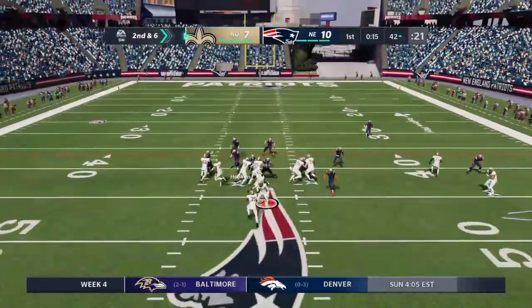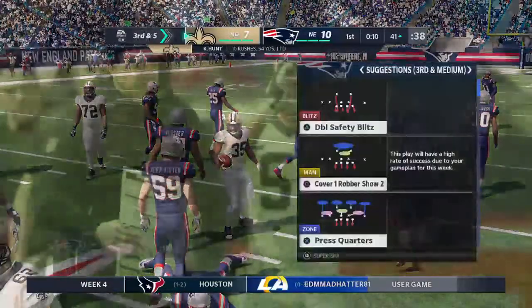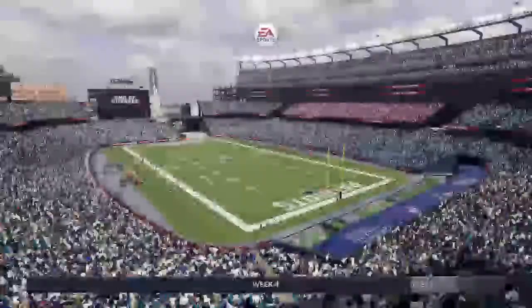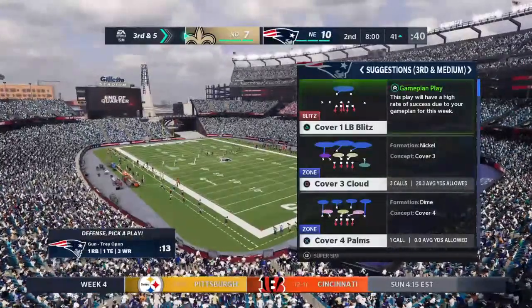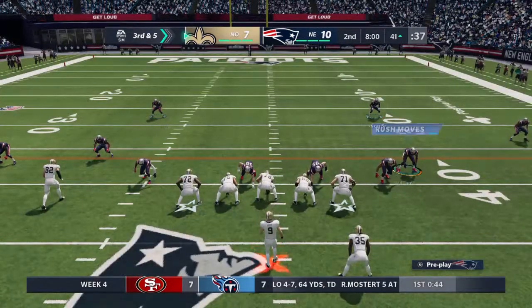It's now 2nd. And very little there. He might have gotten a yard. Yeah, I think he got a yard to the 41. Taken down at the 41. The score after 1 right here on EA Sports, Patriots 10, Saints 7.